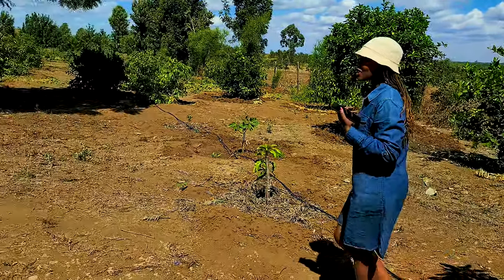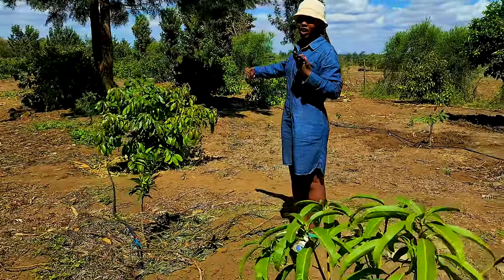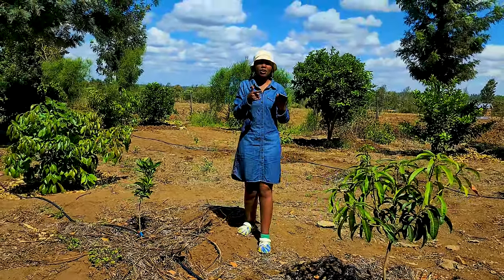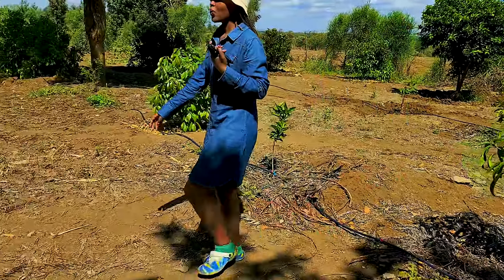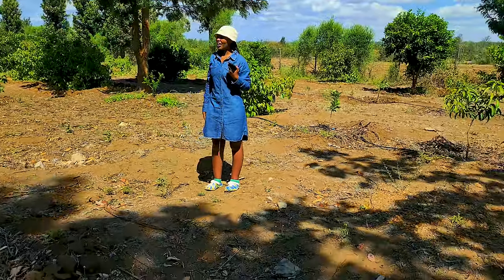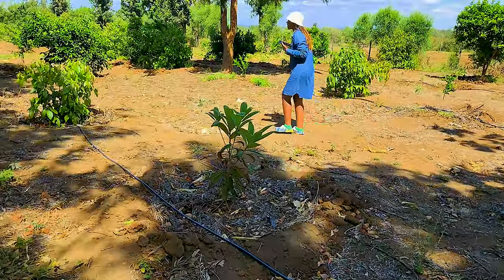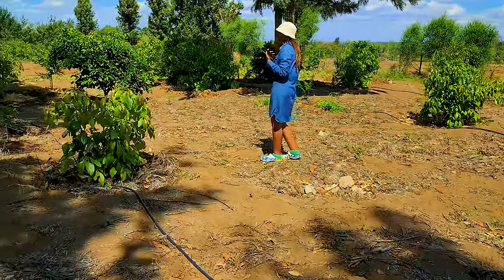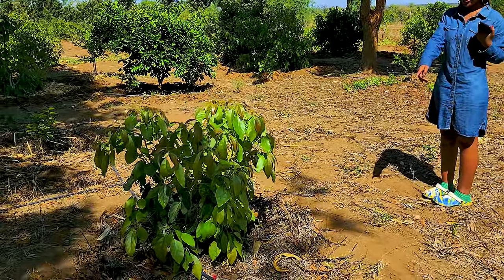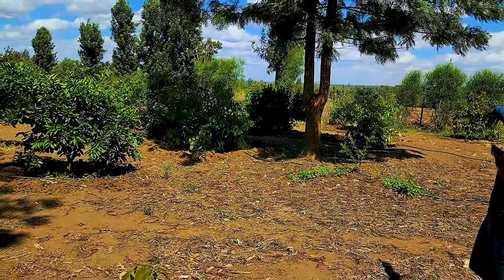Yeah, so that's it for this part. Let me just walk you through. We have clementine here, we have avocado doing good here, and which type of mango is this? Apple mango. We have the apple mango here, we have the pixie there, and we have the loquat here. This avocado here is doing okay, even if the bud has been eaten, so we need a replacement for that. We have the pomegranate. They are doing just fine.